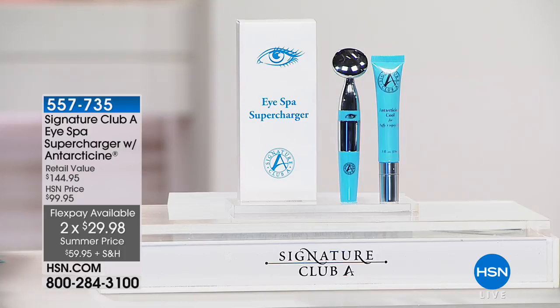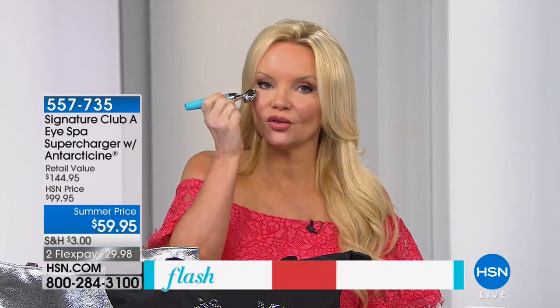If you just bought it for the tool, it's a great price for the tool. You're also getting the Antartisan, which we'll talk to you about the fact that that addresses all of the visible signs of aging. I'm gonna tell you my story quickly, and then I'm gonna let Adrienne talk to you about why the Antartisan is important.